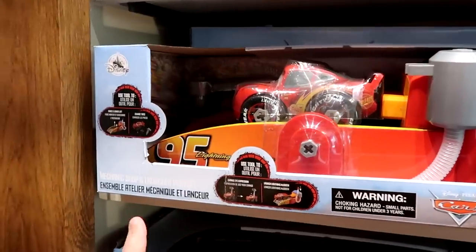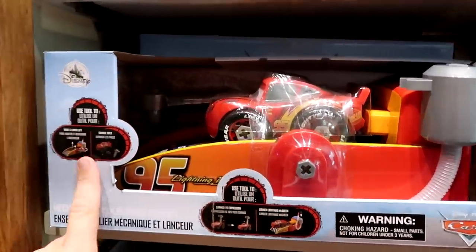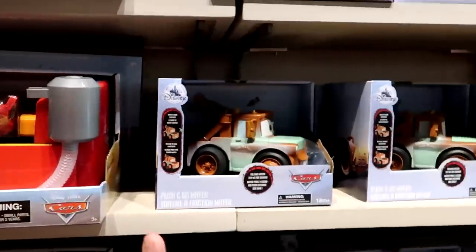And then over here, Mechanic Shop and Launcher Playset with Lightning McQueen. Oh boy. Look at that. That's really neat, actually. It comes with some of the tools to use as well. Those are $29.99. They are stocked up with all of those guys.